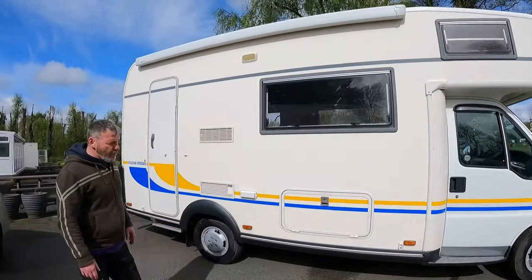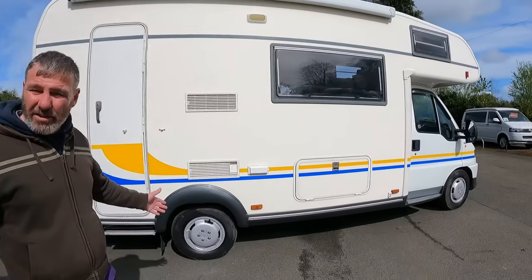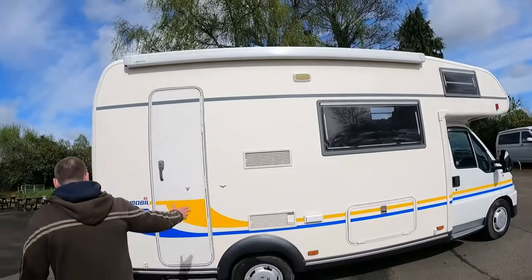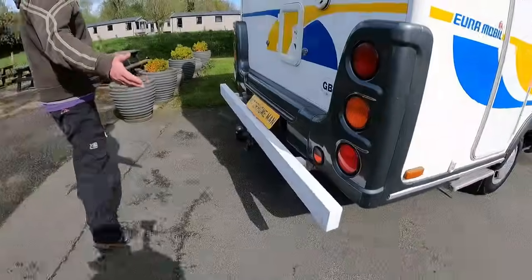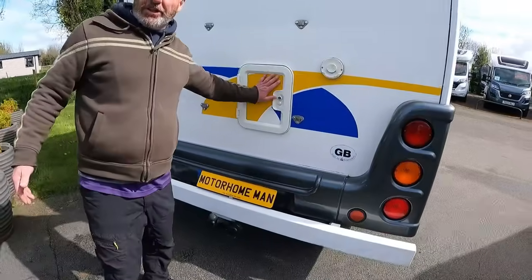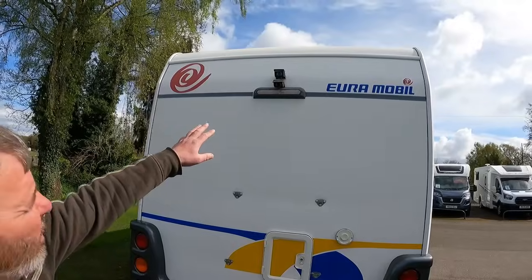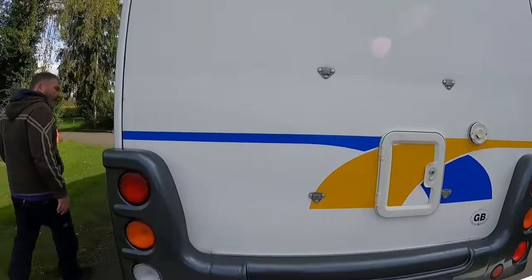So it's a Euromobil, Kev. It's got a proper engine on it. Yeah. You could drop a bomb on it and it'll still carry on going. Yeah. We've got an awning. Correct. We're assuming cassette toilet at the rear. Well, look at that, how many cameras we've got on it? Twin cameras. Look at that. Fittings for a bike, right?